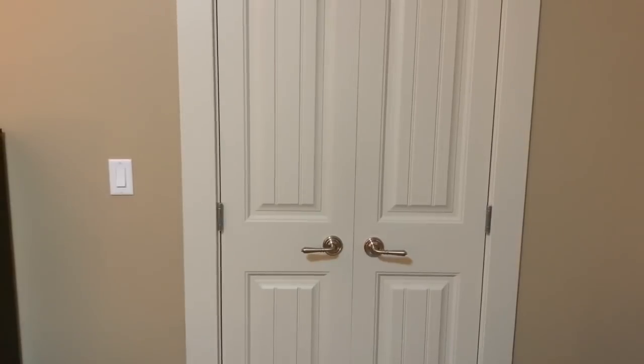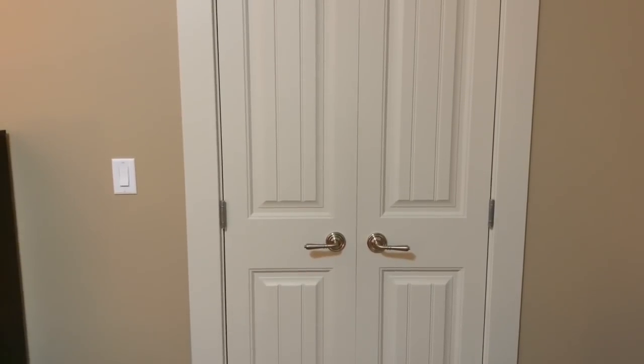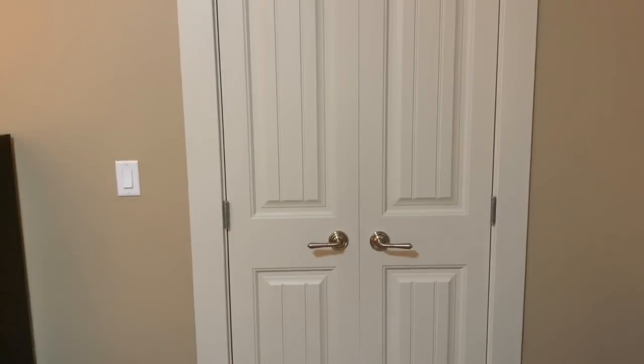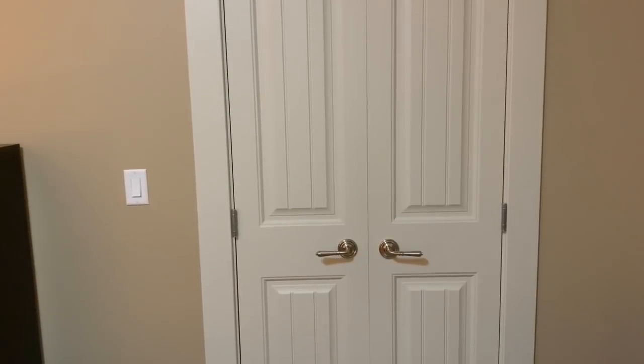Now behind these doors is actually the best part. This is a nice big walk-in closet that totally was not being utilized. It was stuffed full of extra blankets and duvet covers and sleeping bags and crafting stuff. I literally couldn't even walk around or move around in there.